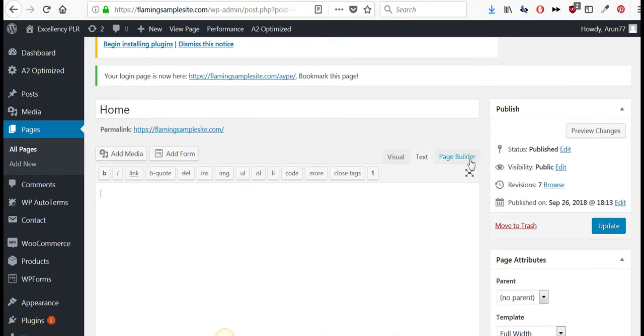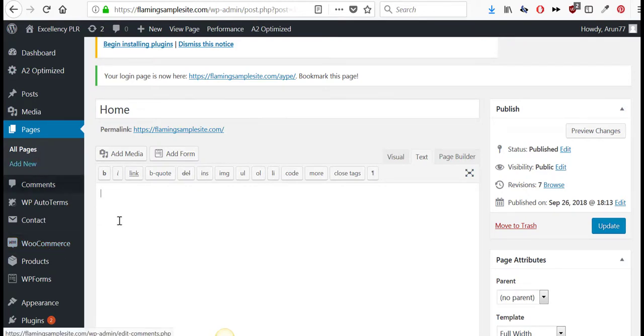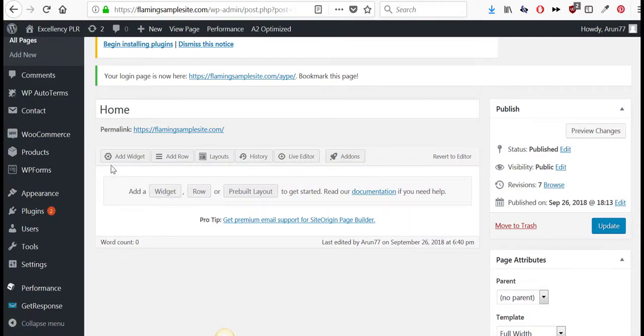This page builder is one of the plugins that we installed way in the beginning when we were installing the theme and all that. Okay, so you click on page builder and you can see a few tabs, add widget, add row and all that. You can play around with this in your own free time. There's so many layouts, there are parallax, rows and all that. I'm just going to show you the bare minimum to give you an idea of how it works. The rest is up to you, so run with it, play with it. You won't break your site, don't panic.